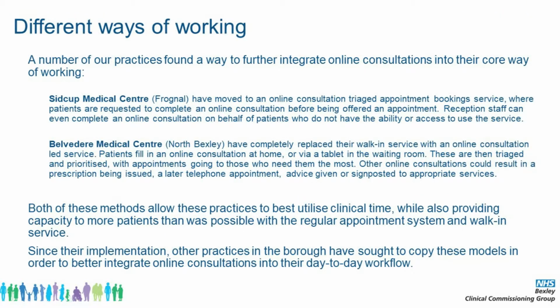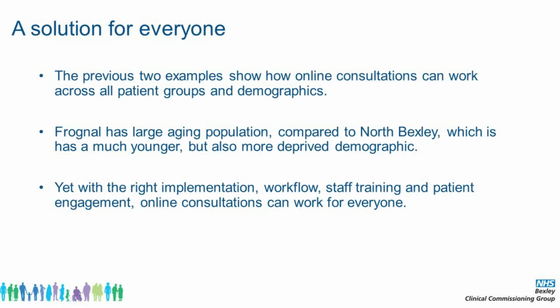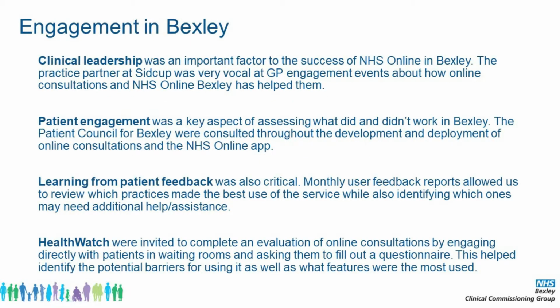We also identified that there are different models that could be done with this. One was a practice that used it as a real triaging tool for their patients, and they operate a 2-hour turnaround. So if the patient submits an online consultation, they will get a response within 2 hours. It's also helped them to meet the rising demands from patients, but also to signpost them to the right services for their online consultations.